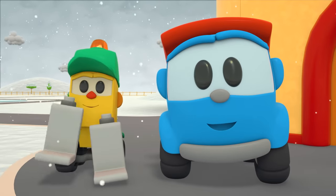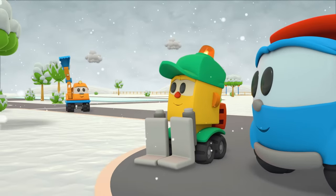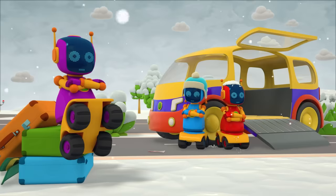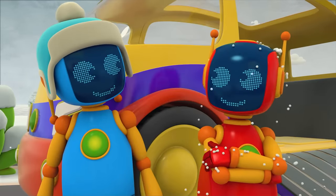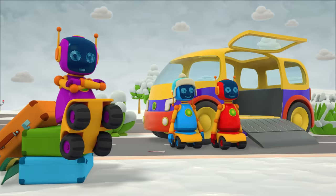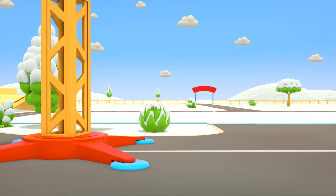Hi there. We've brought the parts. Hey, hey! The foundations are ready! Brr! The robots are really cold now. Robots, give us a hand. Hooray! Soon the cars will have a big, warm airport.